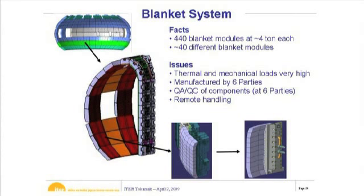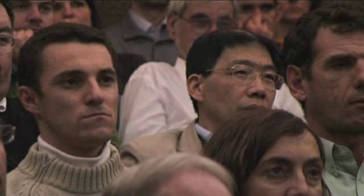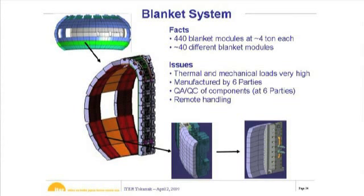These modules, we call them blanket modules, you can see here. We have 440 of these modules around on the inside of the ITER Tokamak. They're each about 4 tons, so you can see we've got a lot of weight there. There are lots of different ones. They aren't all the same, unfortunately, which makes our design more challenging. We have 40 different designs we have to deal with.